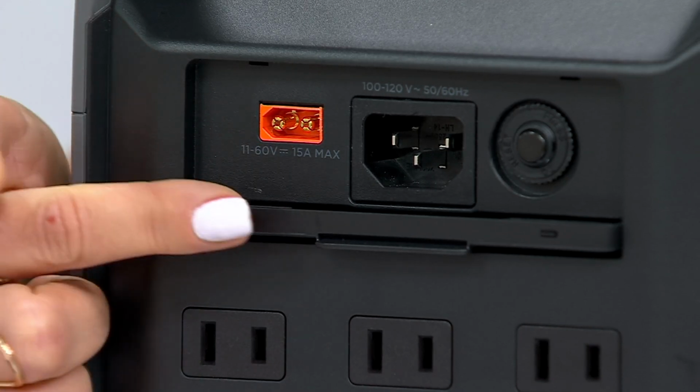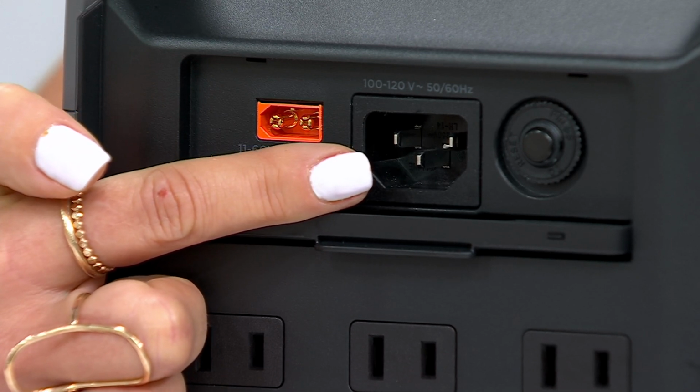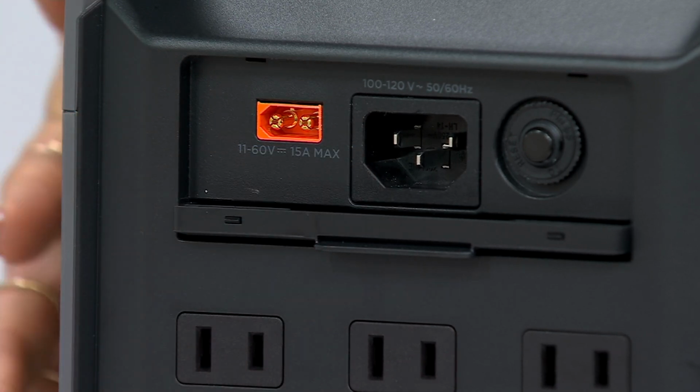This is where your home charger is going to plug in, and just like your cell phone, you simply plug it in. 90 minutes, you're going to be completely charged and have power that will last you for days.